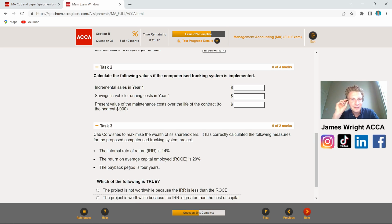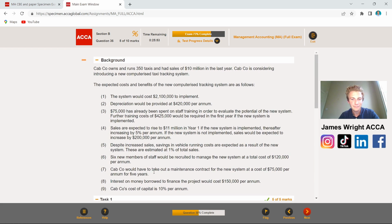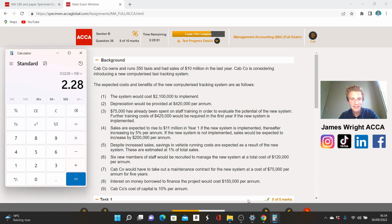Calculate the following values if the computerized tracking system is implemented. So we've got incremental sales in year 1. So incremental sales is basically saying if we didn't have the tracking system, what would be the sales versus what would be the sales if we put the system into place. And the difference between the two is our incremental sales. So we're going to have to have a quick look for these up here. We're going to need a calculator.